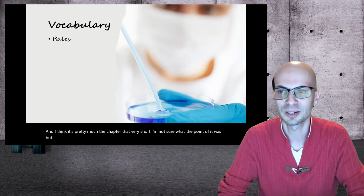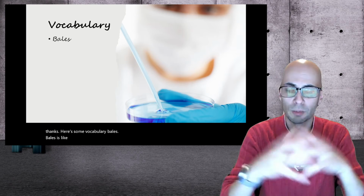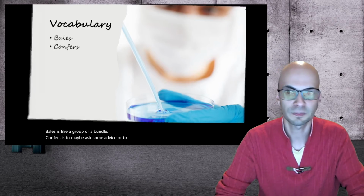Here's some vocabulary. Bales is like a group or a bundle. Confers is to maybe ask some advice or to talk about something.